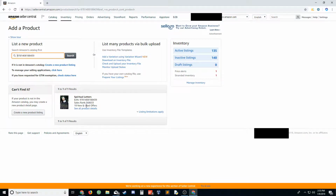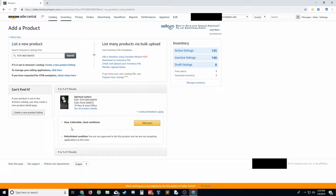Alright, so here we are. So here's a sales rank. It's about 2,600,000. So let's go to listing limitations. We're able to sell it in new, collectible, and used conditions. So this is a used book, so we're going to go ahead and click sell yours.